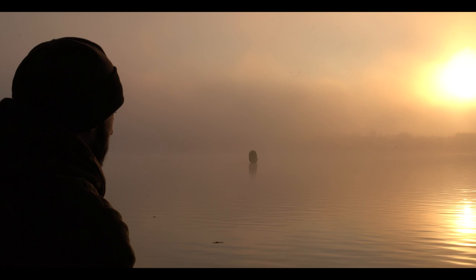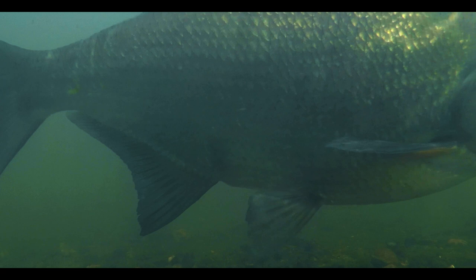So big bream fishing is not for everyone. They're slimy, they don't really fight, but a real specimen can be a great prospect for targeting, especially during the autumn months and into winter. There's two real types of bream fishing.